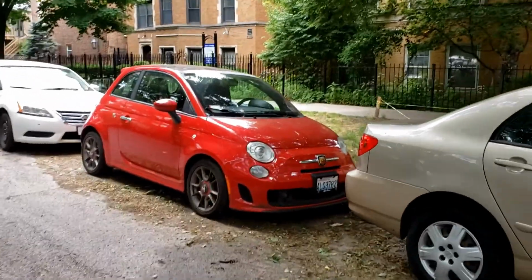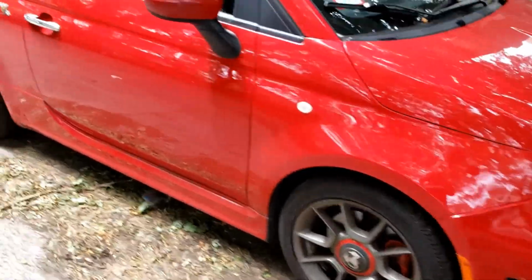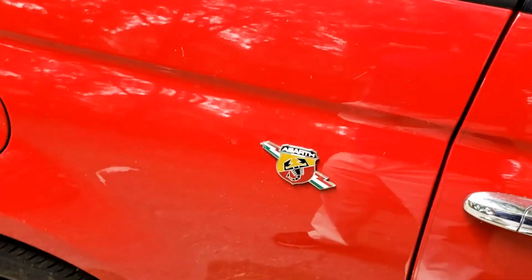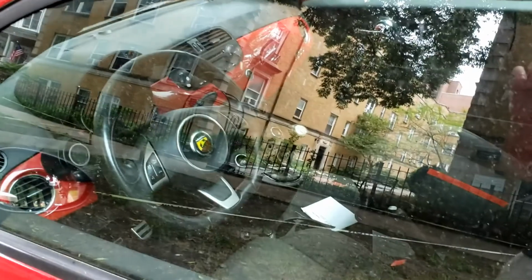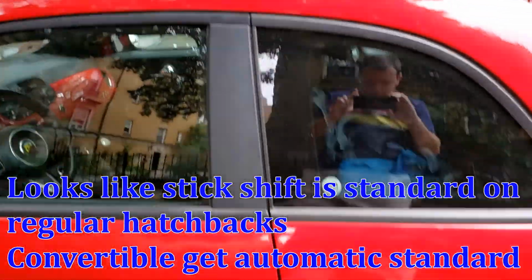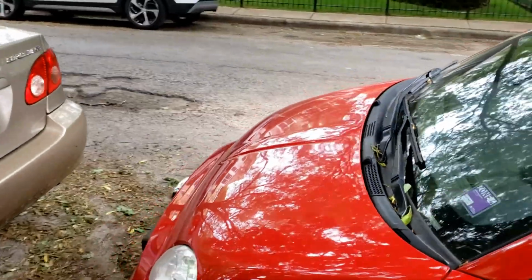All right, so here we go. Going back to my original mission, to find Fiat 500s. So here's another Abarth, signaled by that little badge right there. Okay, and this one, let's see if I can get on this side. This one is a certifiable stick shift. If you can see it right there, it's a stick, nice red with a sunroof. And I like that badge right there. Nice rims, also sitting in a bunch of crap, but it's in much nicer shape. So that's the fourth one.